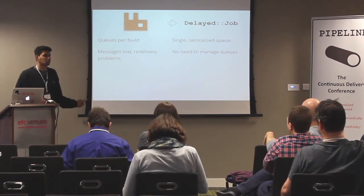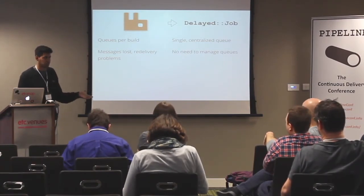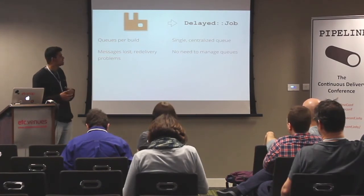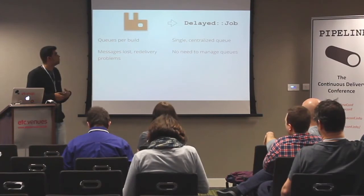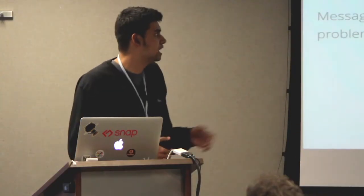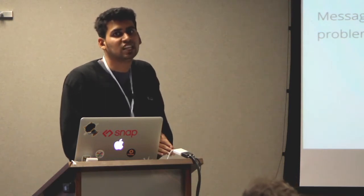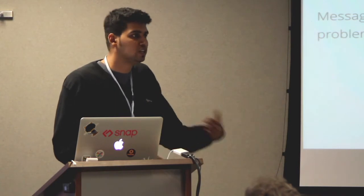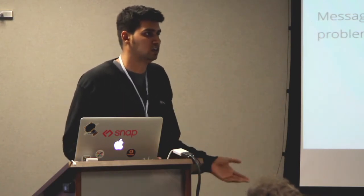Every project didn't have its own queue. It was just one single queue for all the projects set up on Snap. So it was really simple to manage. It was single process, so we didn't have to deal with a complex system. We didn't have to deal with RabbitMQ. It was a simple gem, which is really easy to manage. And because of that, we basically moved to a technologically inferior solution, but it was way simpler to manage, and it was way simpler to handle for the team at that time.